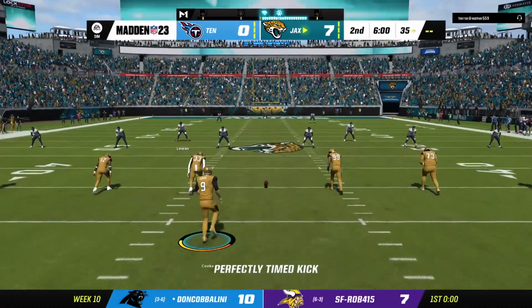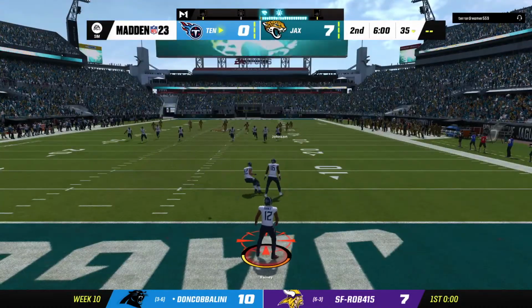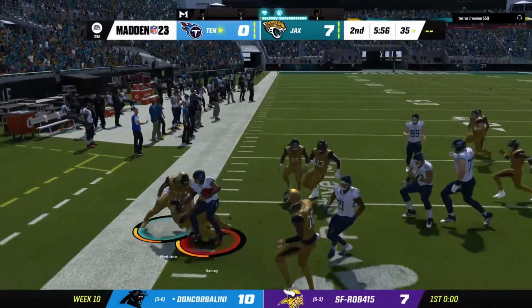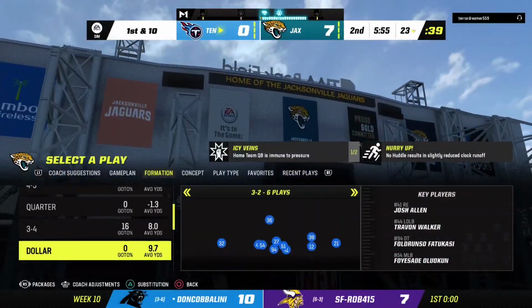Here's the Jaguar kick team now as they run up and send this one away. From a yard or 2 deep, here comes a return. And he's going to get this across the 20 as he's out of bounds at the 23.